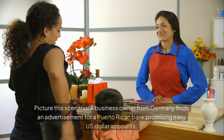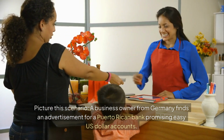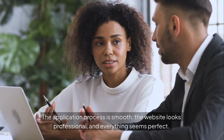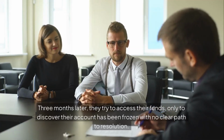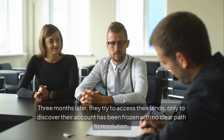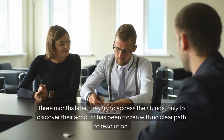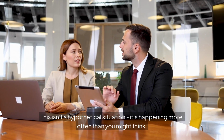Picture this scenario. A business owner from Germany finds an advertisement for a Puerto Rican bank promising easy US dollar accounts. The application process is smooth, the website looks professional, and everything seems perfect. 3 months later, they try to access their funds, only to discover their account has been frozen, with no clear path to resolution. This isn't a hypothetical situation, it's happening more often than you might think.